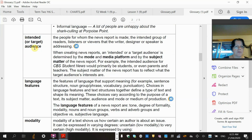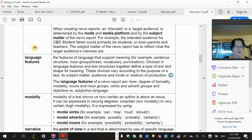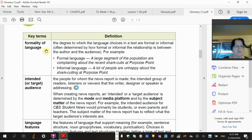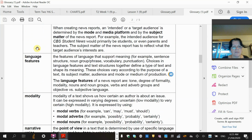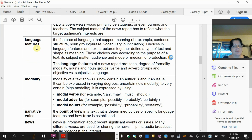Okay, a lot of these things down here we know. Let's go through them really quickly. Formality of language, you have to keep your language formal. Intended target, if you're writing a newspaper report about something complex, you're not writing it for children. Language features, we know all about this. We talked a lot about it last term.